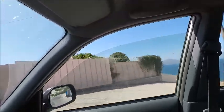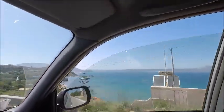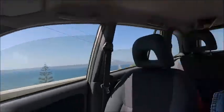So there we are, there's the sea. We'll see them in a minute. There we are. There's the sea. Beautiful. So I only live 15 minutes away from the harbour, which is nice.